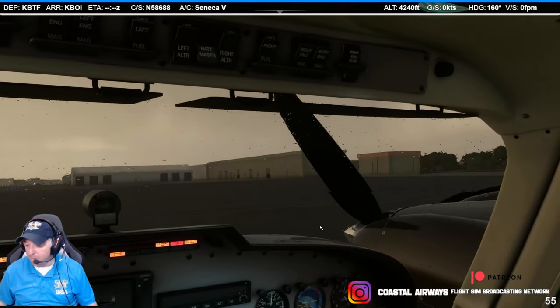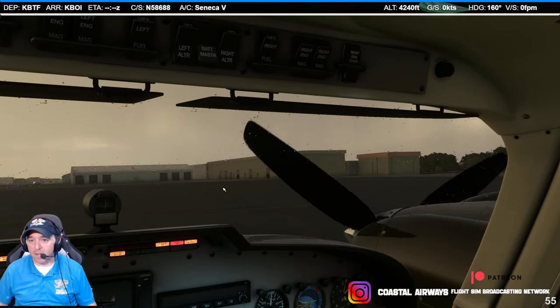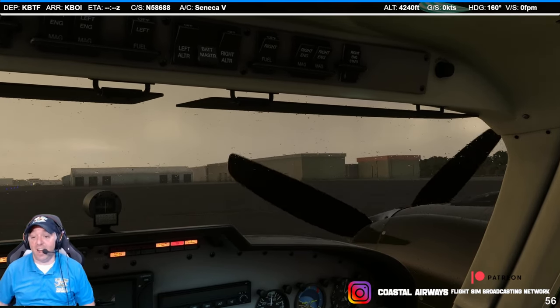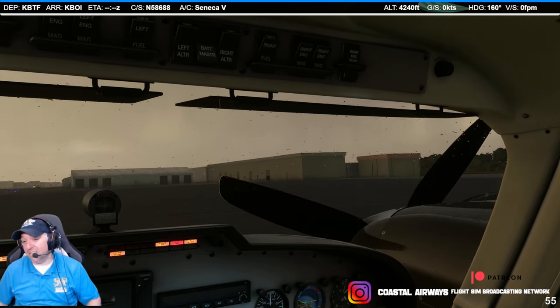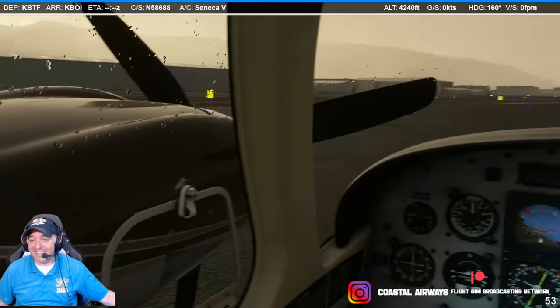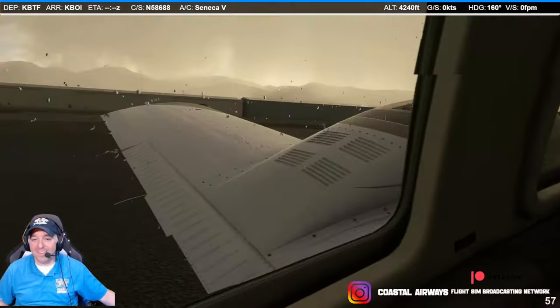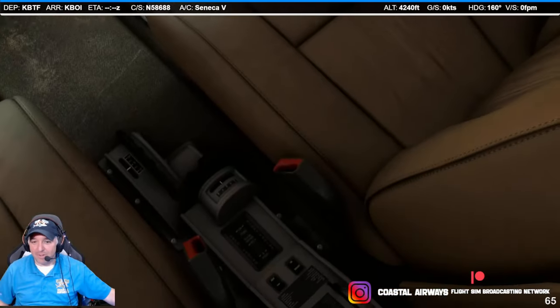Okay, I mean, look at that. The prop's spinning. That's how fast the wind is kicking right now. That's not good, folks. You're talking 40 knot winds if that's happening to you. That is not good. That wasn't commanded to do that. So anyway, this ought to be interesting.